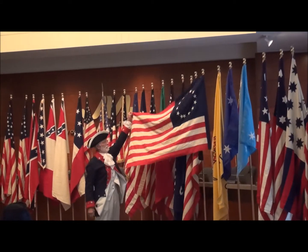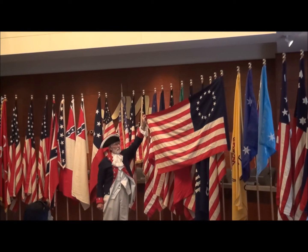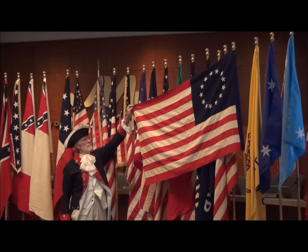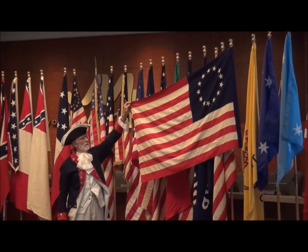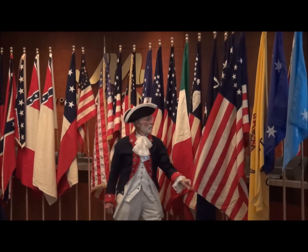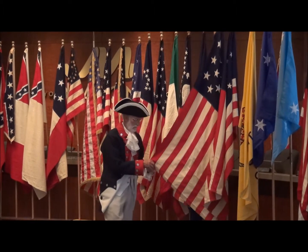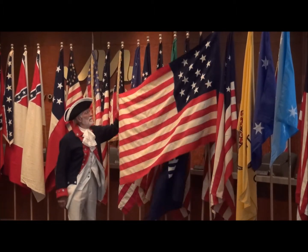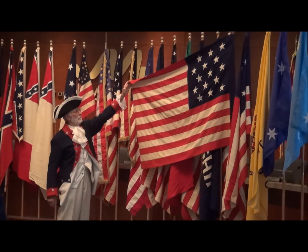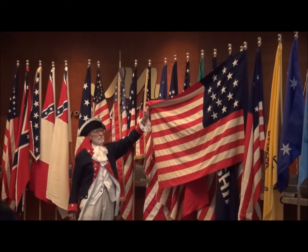Now this is the first national flag. All the flags that you saw except for the first two are what's called national battle flags. This is the first national flag. It's known as the Betsy Ross flag. The circle is George Washington's idea. That way nobody's first and nobody's last. Also five pointed stars. Betsy Ross said that if you, hold a second there.